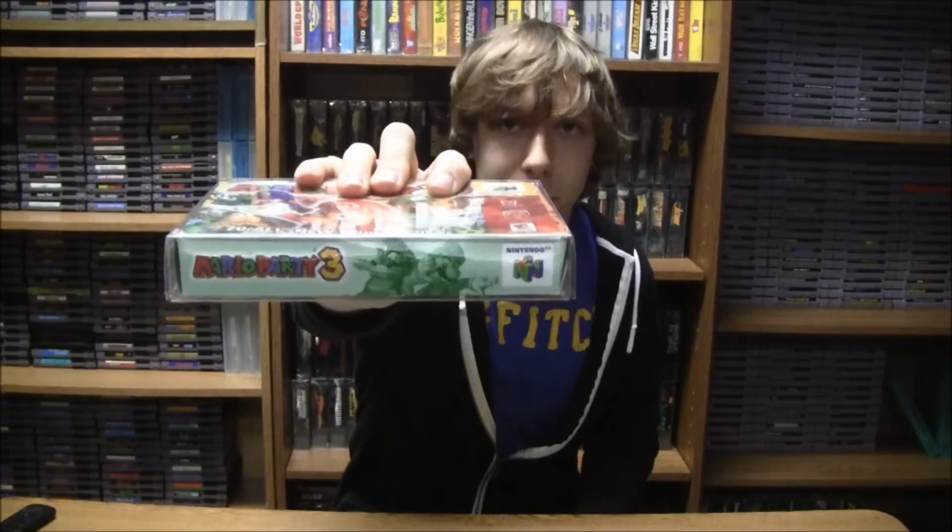Not necessarily the cartridge itself, but for a complete in box copy, I've seen them go upwards of $60 or $70 for a really nice condition copy. Anyway, this one here isn't perfect by any means. It does have one crease on the bottom of the box. I'm not sure if you guys can see that or not, but other than that, it's in pretty good shape. I mean, the front looks good, the back looks good, and I got an awesome deal on this.